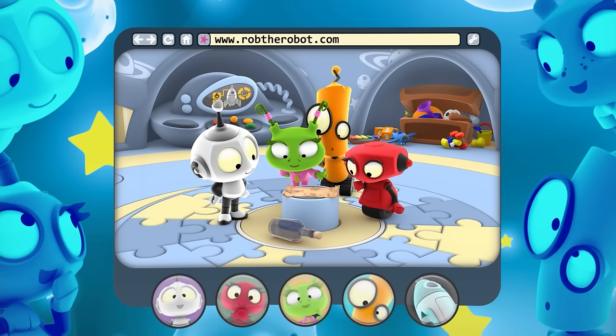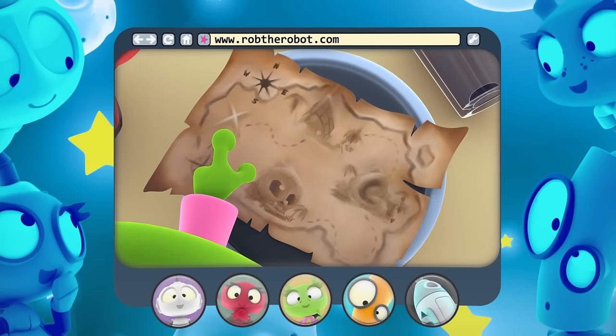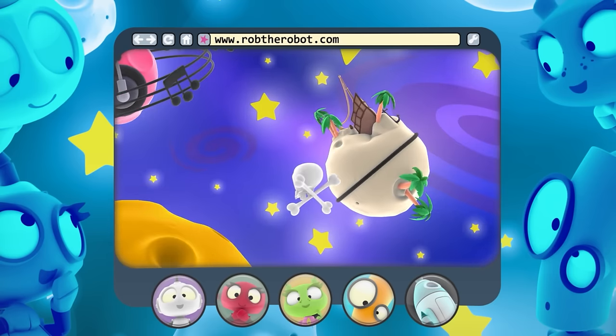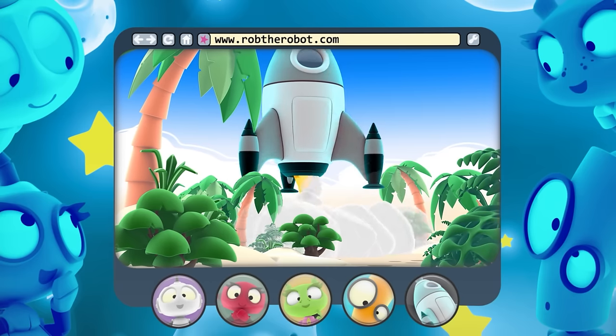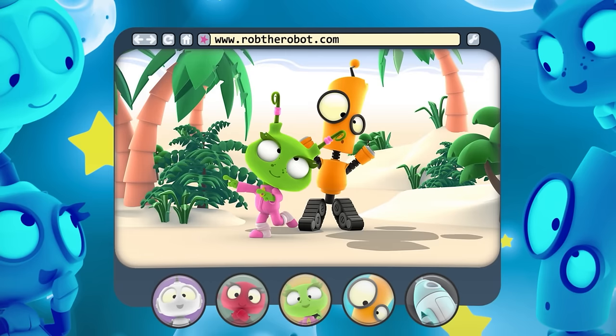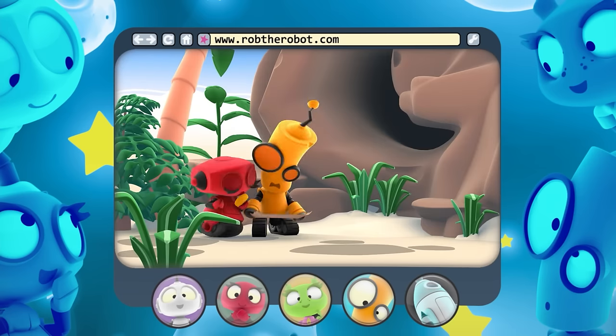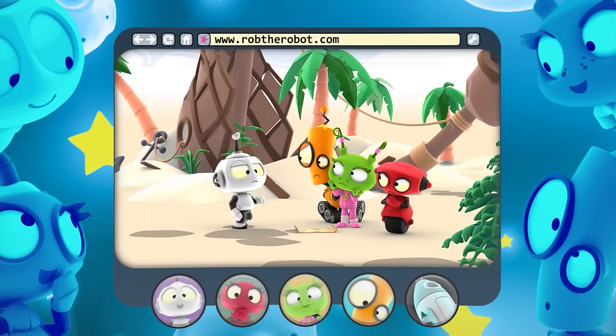Well, we found a pirate's treasure map. So we went to Buccaneer Planet in search of buried treasure. Buccaneer is another word for pirate. Orbit taught us that a map can help you find things. But something making a scary noise found us instead, so we made a run for it.